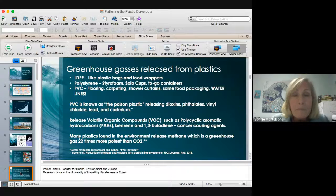Okay. Some other really interesting facts about plastic, though, that we have not known about until recently, and that is that plastics are also contributing to greenhouse gas release. And we know this through the work we've been doing. We know that methane is one of the byproducts that we find when we heat up plastics. And so when plastics are setting out in the sun, being exposed to UV light, as well as baking in the sun, they're actually releasing a lot of these chemical compounds. And you may or may not know, but methane is 22 times more potent than CO2.